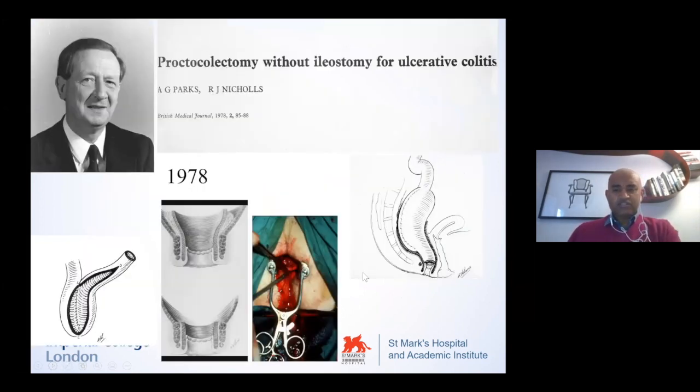I'm sure you guys are sick of seeing this slide by now, but this is the inaugural slide of Parks and Nichols when they first described the pouch. That was way back in 1978, and they had an S configuration to the pouch, and we can talk a little bit about the configurations. While it was revolutionary at the time that they could do this procedure, the S actually had quite a few problems, particularly in terms of emptying, and therefore it's not very favored these days.